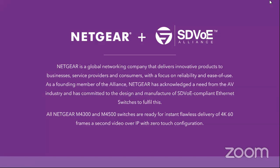So obviously we know Netgear is a global networking company. We build a business all around innovation and bringing products to businesses, service providers, and consumers, all built around reliability and ease of use. And that's part of what we're trying to bring to the AV side now.